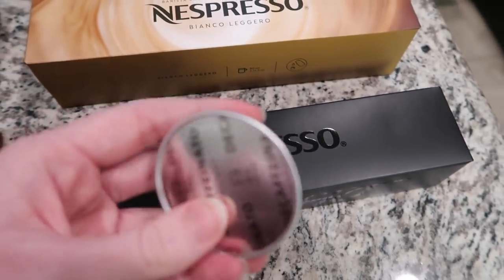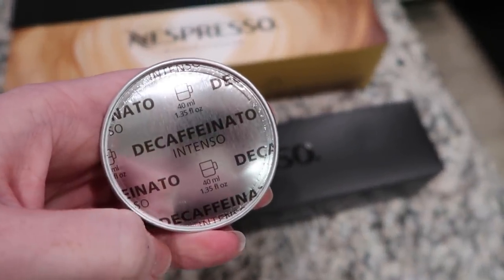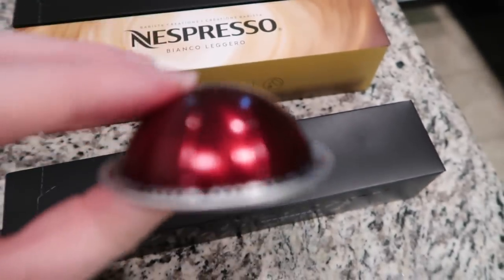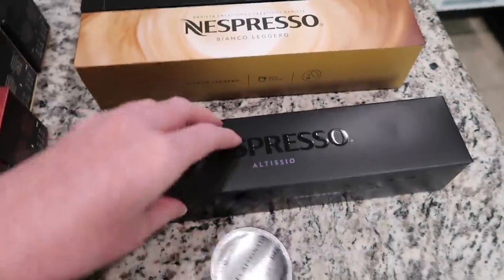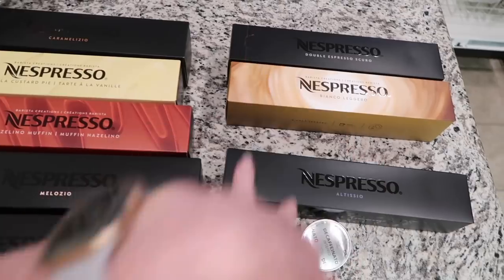And then the other single shot that we really like is the decaf, because then we can pull one or two of them and make a latte after, or cappuccino or whatever after dinner, and it won't have the caffeine in it. So I will link these below.